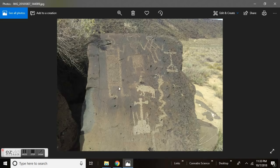And then this set here is newer because there's no patina on it. So these had to be in the last several hundred years, 1600 or more recent. And this set could be older, any age, especially these two. And look at this figure here. Again, Lake Sankawi, there is a bird on the head of this person.